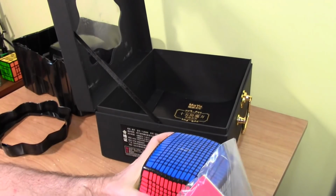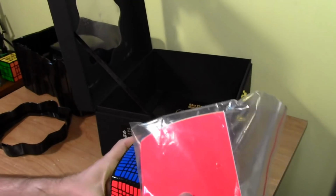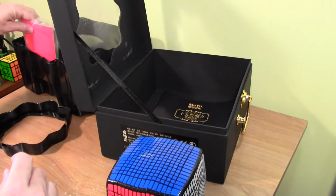Now I'm just looking to see. I think that's the same. Yeah, those are the same color, so it's not like they're different colors. So that was nice of them to do that.